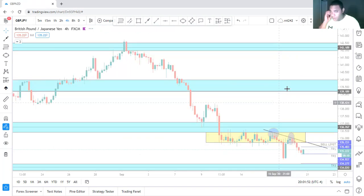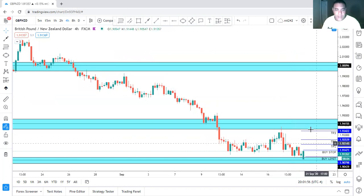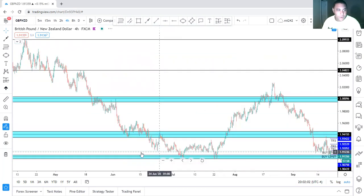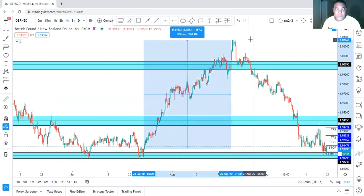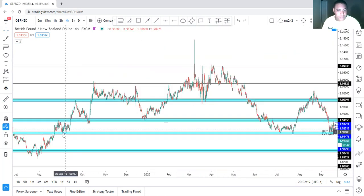GN opened with a gap as well. When we look back in the past, we can see this strong support. So after this support level, price rose. After price found support here, it rose about 1,200 pips. And so pretty much a strong area.